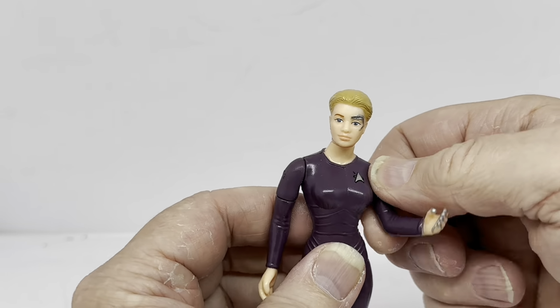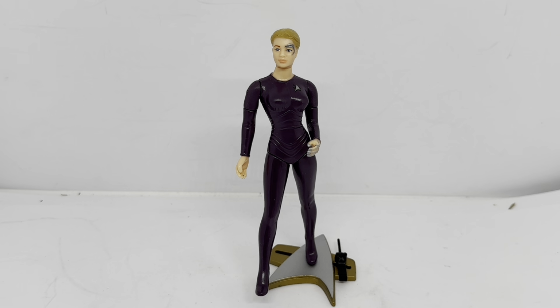So exclusive figure for the Comic-Con, and low numbers produced for this figure, and it was solely available through Wizard. So probably one of the most difficult figures to find. There was another one that was done, I think. There was one of Spock in an environmental suit. That's also a very, very difficult one to find.